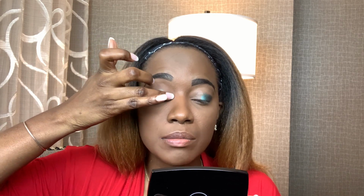Okay, so then the next thing that I'm going to do is go into this gold shade right here. And I'm just going to take that into the inner corner using my, ooh. Wow, okay. Using my fingers. Friends, this is such a good palette. Okay, I'm gonna do this on the other side. This was the palette that my friend Carolyn had recommended for me when I first got into Chanel. And I'm so happy she did. I miss her quite a bit.